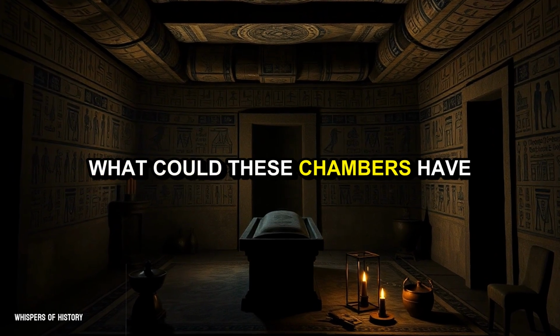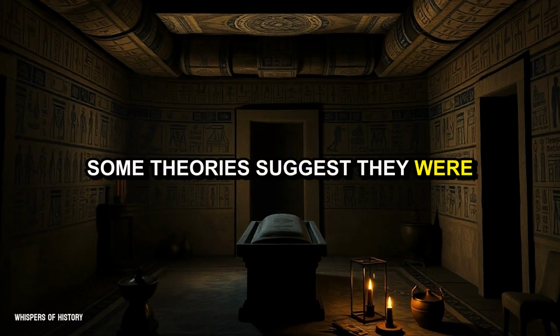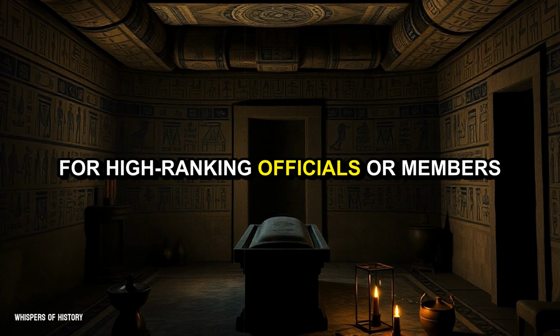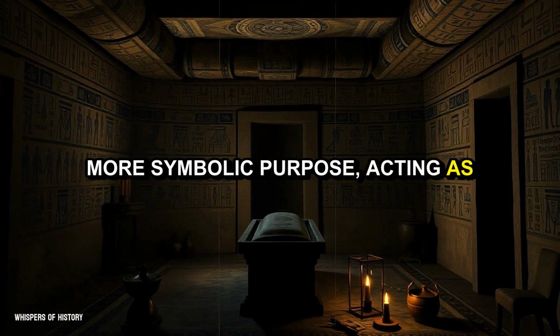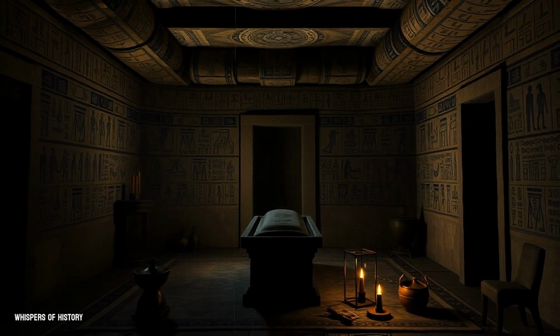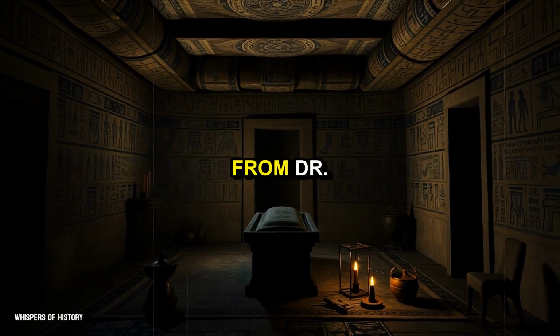What could these chambers have been used for? Some theories suggest they were additional burial chambers, perhaps reserved for high-ranking officials or members of the royal family. Others propose they served a more symbolic purpose, acting as sacred spaces designed to guide the pharaoh's soul to the afterlife. One particularly fascinating theory comes from Dr.